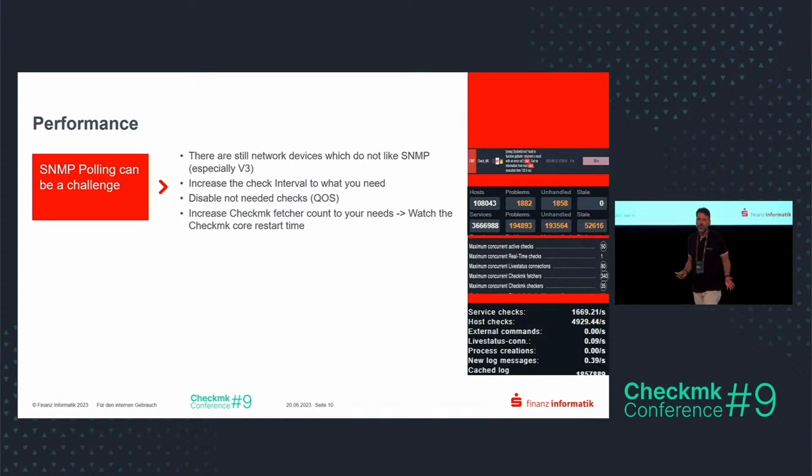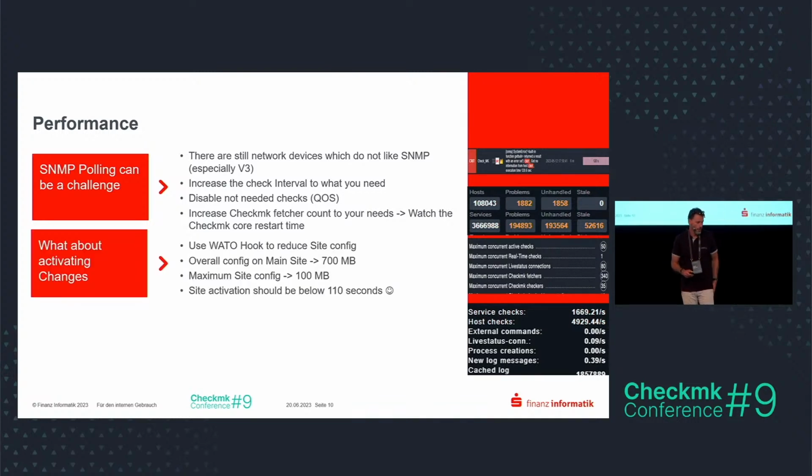And then we have to talk about the Checkmk fetcher, and that's really good news. You can increase the Checkmk fetchers to a really large value. I think we have about 350 Checkmk fetchers on our largest site. The only thing you have to watch, especially when you're still on version 2.0, is that within core restarts, when you have installed new extension packages or made other changes which require a core restart, it can be that the core stops and is not started again during the activation process. I think this problem does not exist in 2.1 anymore. We don't have this problem any longer, but in 2.0 we have this problem.